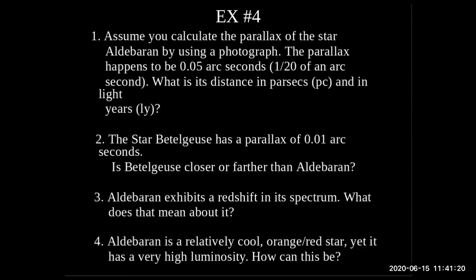So it says Aldebaran has really high luminosity. So its luminosity is really bright, yet its temperature is cool. So if you have a cool temperature, yet you're really, really bright, what is the only way you can accomplish that? What must be true about Aldebaran? It is very, very luminous, but it is really, really cool.